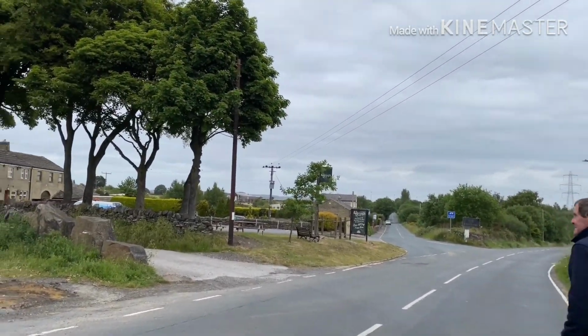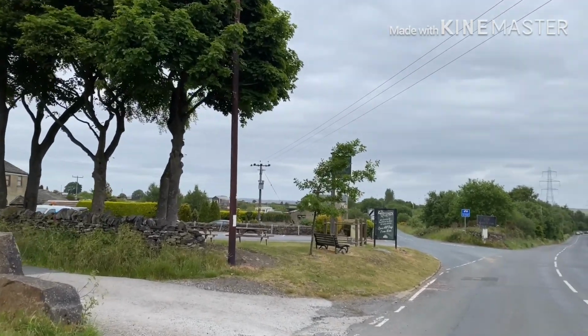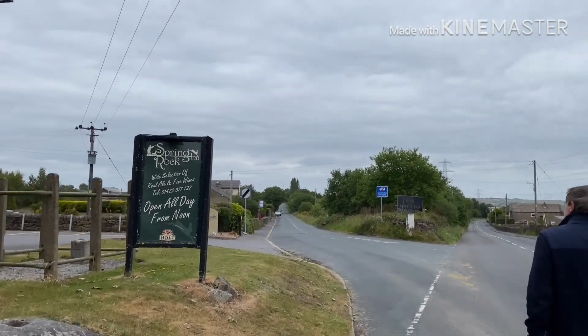Oh, okay, let's cross the road. That's the pub that I showed you when we were in the car. And behind this is the car. There you are, and we're here. Okay, 1 hour and 20 minutes. But the actual walk is only 1 hour and 10 because I'm taking pictures, stopping, slowing. My watch says 1 hour and 10 minutes walk.